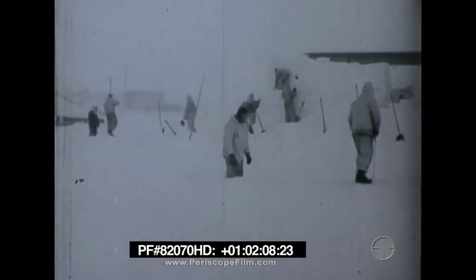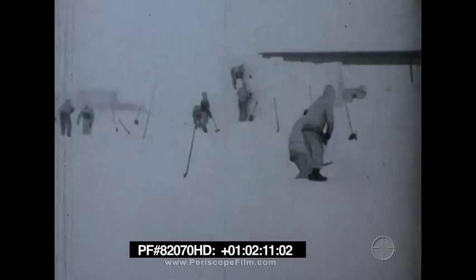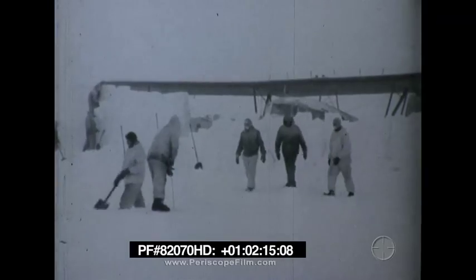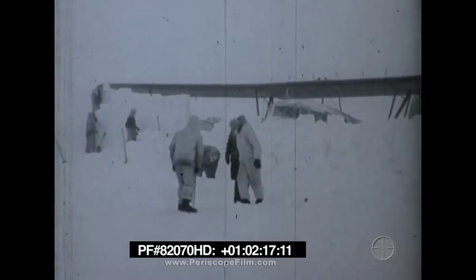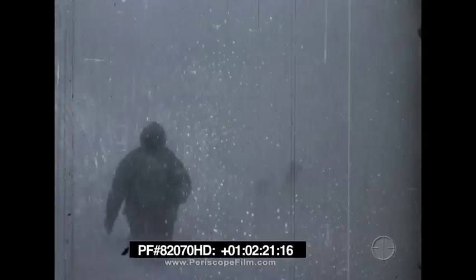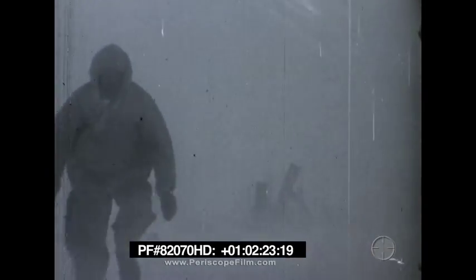However, during the period of operations of the task force, the ground forces probably will not encounter colder temperatures than 10 degrees below zero. Blizzards of 100 miles per hour force have been recorded. It is easy to freeze or get lost in a blizzard if one is careless.